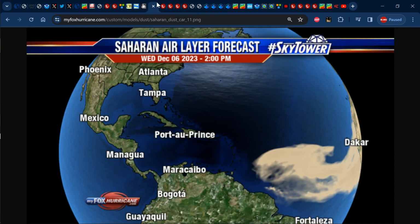As it relates to the Saharan dust forecast, we can see that 2 p.m. on Wednesday has the majority of the Caribbean, including Jamaica, in the clear, with all the dust associated with the Sahara Desert across portions of the main development region and Africa.